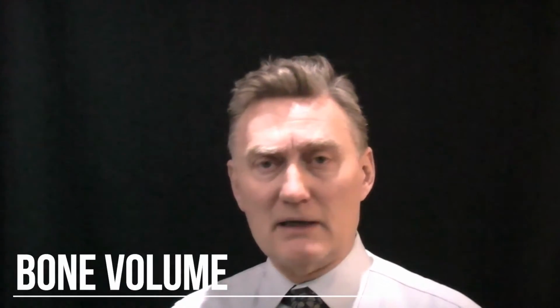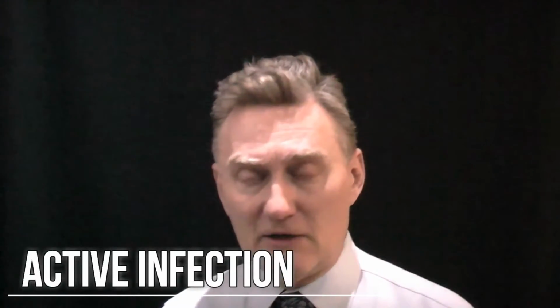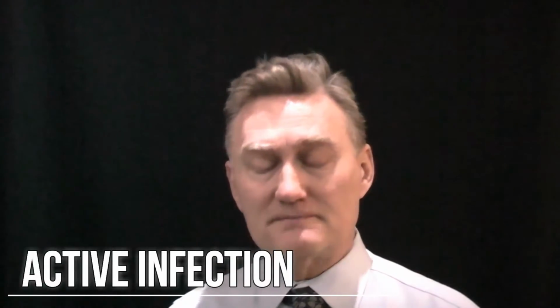Other than that, implants in a day can work wonderfully. It's a great service. The other thing you need to be aware of is you need to have good bone in the area. If there's been a lot of bone loss due to gum disease and there isn't enough bone volume, then that may not work. We need to have some initial stability of the implant. The implant's got to be put into reasonably good bone, maybe not even the full length of it, but most of it. If there's a lot of active infection, acute infection, that is generally not going to be a good situation to do an immediate implant.